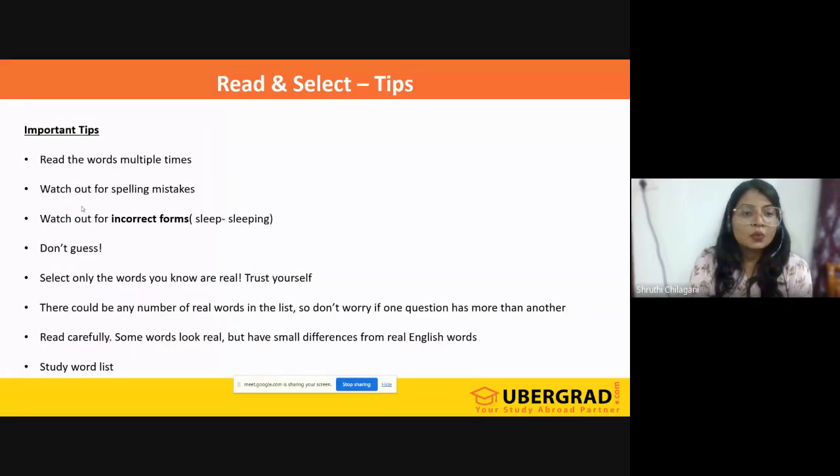Okay, let's go. What are some of the tips? Read the word multiple times. Suppose you are not recollecting whether this word exists or not, read it 2 to 3 times, because when you are reading the word out, you'll understand it. That's why when we are kids, teachers used to make us read the words out. Watch out for spelling mistakes.